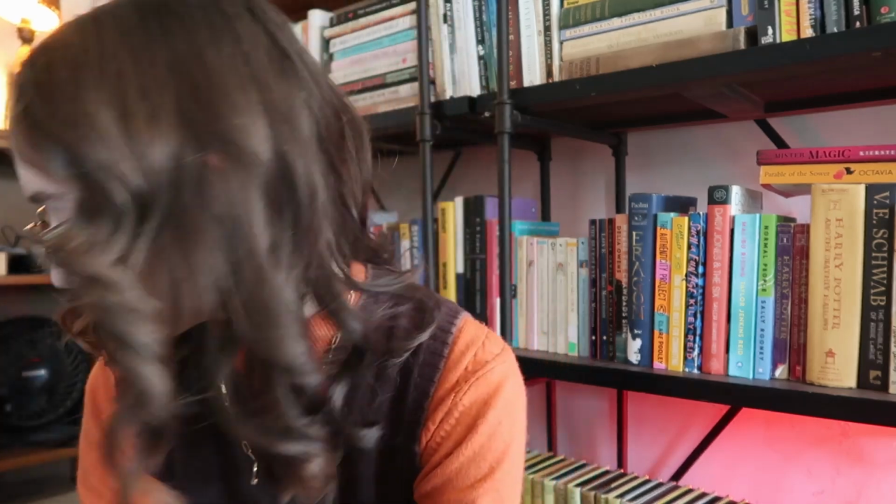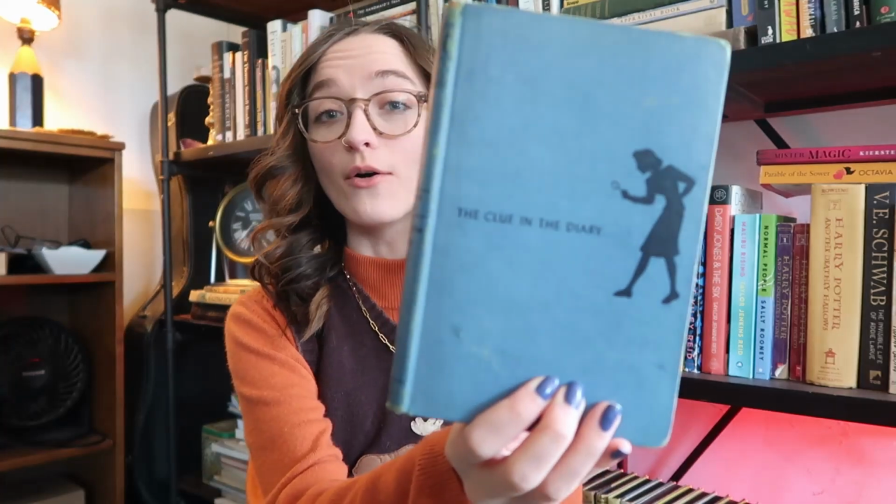In the same antique shopping trip, I found Secret of the Redgate Farm, as well as The Message in the Hollow Oak and The Whispering Statue. These were all in a set together at a flea market in Central Arkansas, so I got really lucky with all of these. Then I also have The Clue in the Diary.